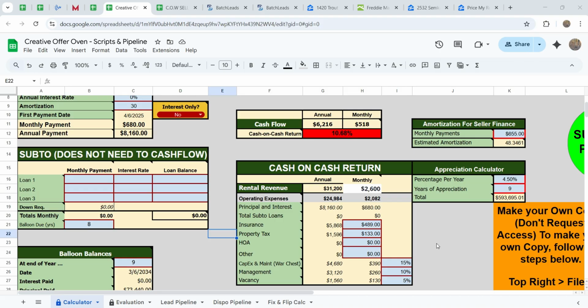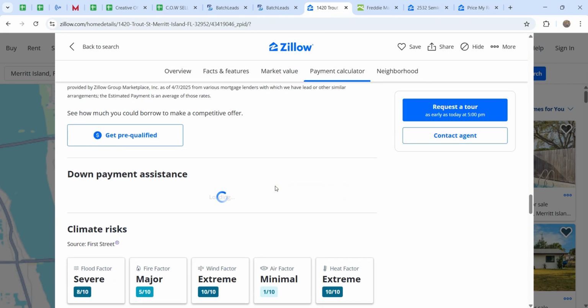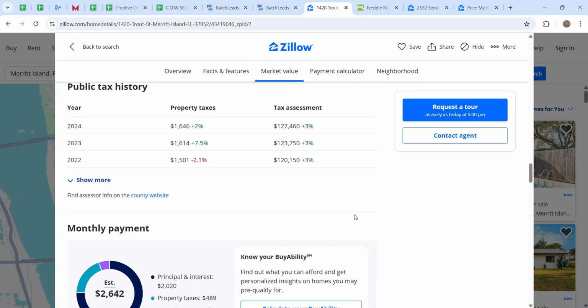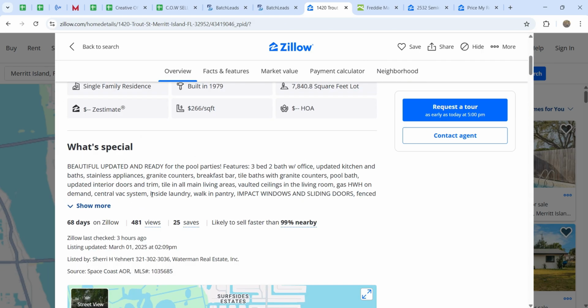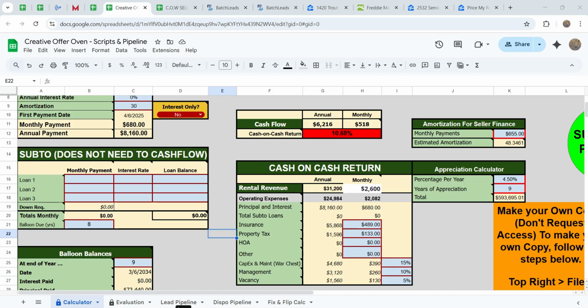Now, what I like to do for the insurance, property tax, and HOA is simply bring that property back over to Zillow, scroll down a good little bit, and it'll show you the insurance, the property tax, and if there's an HOA, it'll show you an amount. Typically, it just says NA or zero if there's no HOA. A good way to figure out if it does have one is simply to ask the realtor. Either that or check the description. Sometimes it'll mention an HOA or give a fee. But the best way to really do it is just talk to the realtor representing their client.